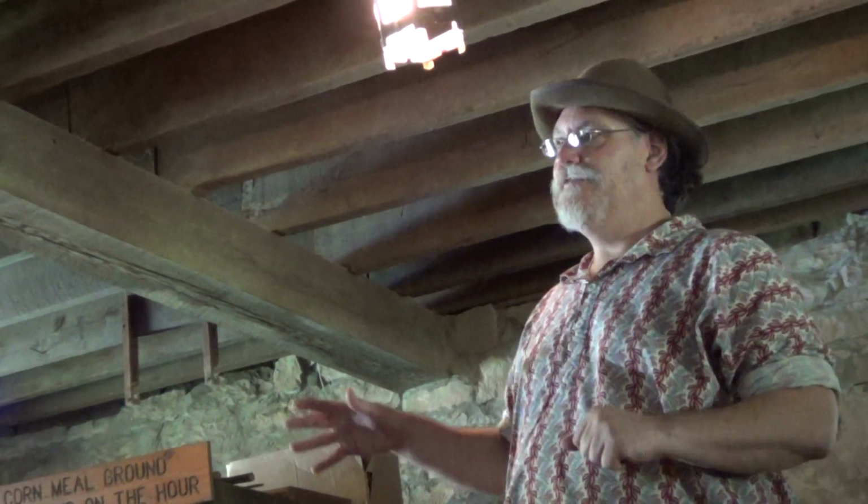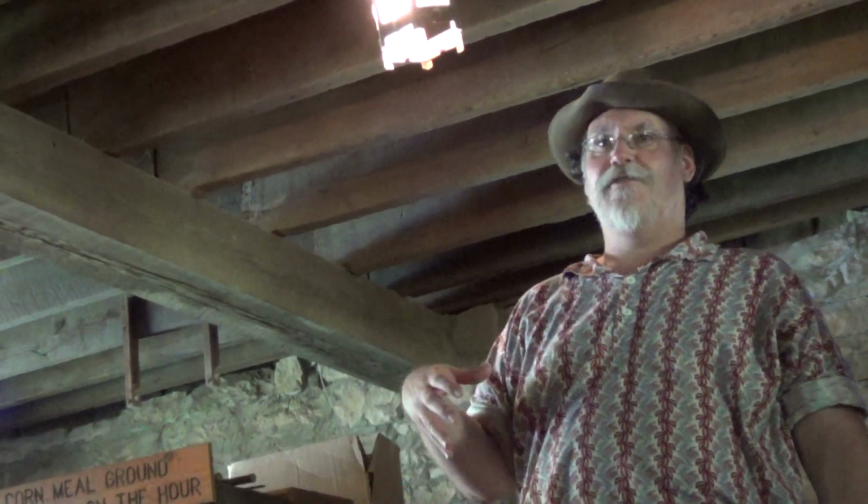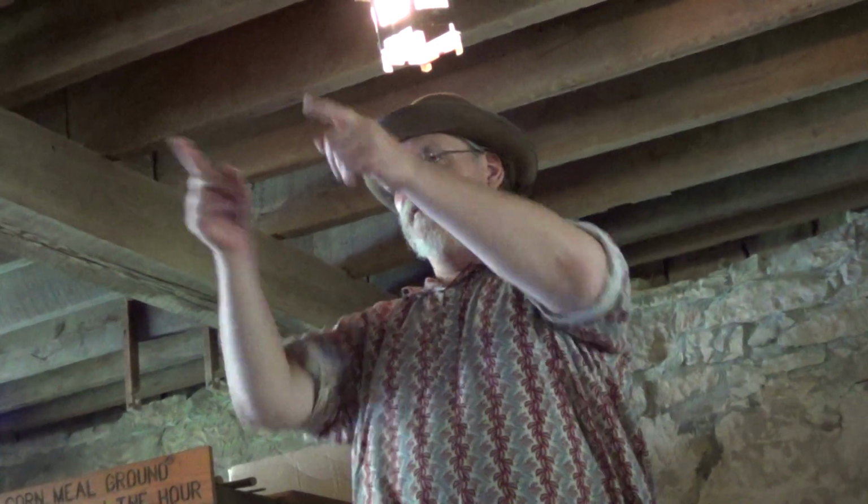Now, this mill here was the largest grist mill between Bloomington and Louisville. It served Washington and Lawrence counties, and would even get people from as far away as Clarksville and New Albany down by Louisville coming up here to get their grain ground. And the reason they would travel 2 days to get their grain ground up here when they could go to a smaller mill down there, those two large millstones leaned up against the wall back there.